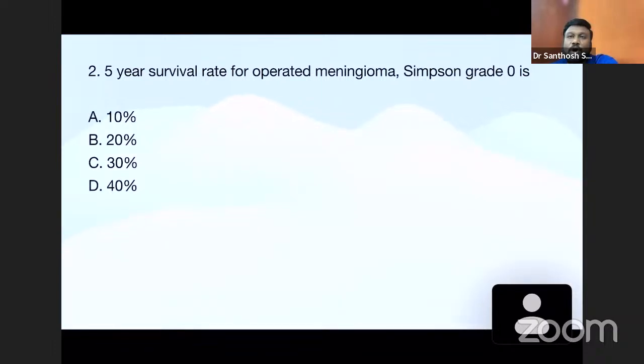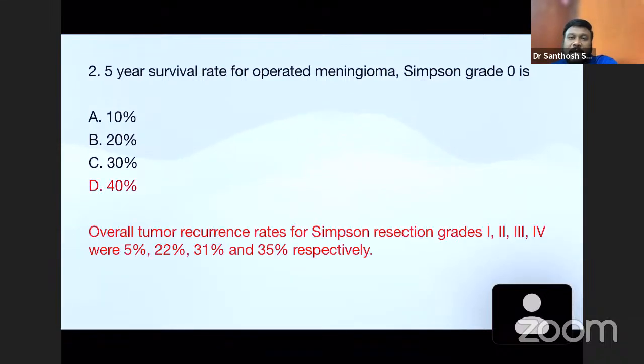5-year survival rate for operated meningioma, Simpson grade 0. The 5-year survival rate for any meningioma is very good. And especially when you are able to achieve a Simpson grade 0, then it is more than 40%. Since the best answer here is 40%, we have gone with that. The overall tumor recurrence rate for Simpson grade 1 resection would be 5%, grade 2 would be 22%, grade 3 would be 31%, and grade 4 would be 35%. So it has a very low recurrence rate, and a very good survival rate. The answer would be the largest possible number that we get.